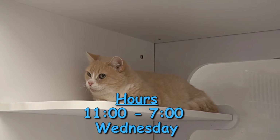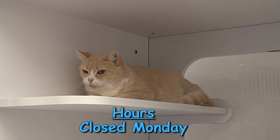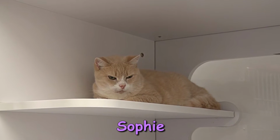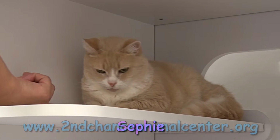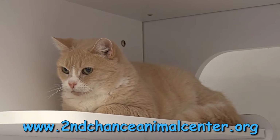She does not have any common older cat illnesses such as thyroid disease or diabetes or anything like that. She's just very relaxed, beautiful, mellow, buff girl. She's relaxing. She's still a little bit nervous here, as you can tell, but she is looking for a new home.